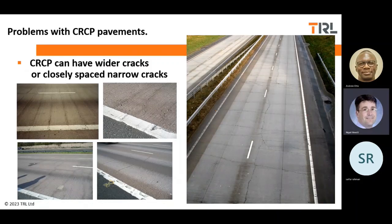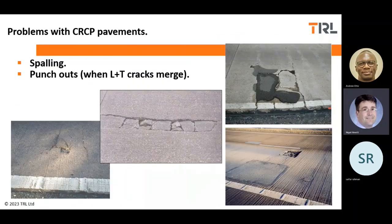The main problem with CRCPs is punch outs and spalling. So where a longitudinal crack meets a transverse crack, you can get small areas of failure that are punched down into the subbase. But they are very few and far between. Most CRCP roads, there's no problems, but you can get occasional issues.